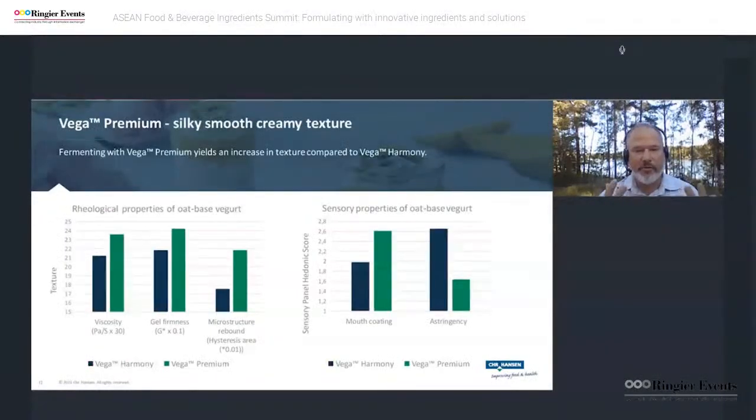When we look at texture as well, on the left-hand side, we have the rheological measurements of the texture that's being produced, and on the right-hand side, the sensory attributes when the consumer panel has tasted these products. And certainly we get a lot more texture with these texturizing cultures that are producing a lot of EPS into the fermentation medium, and being able to really produce this beautiful creamy texture that is very easily perceived by the sensory panel.